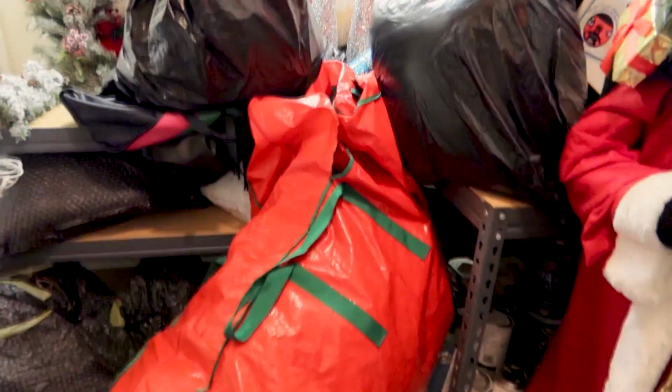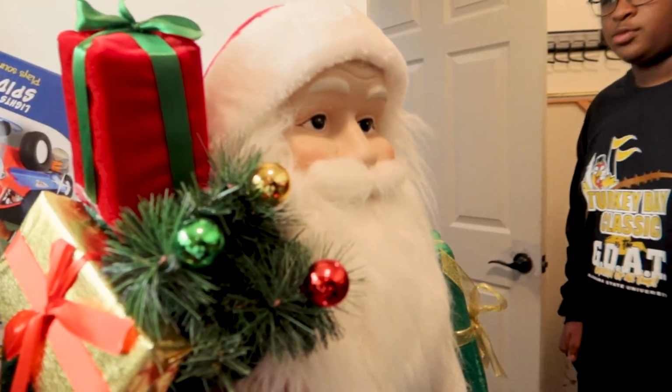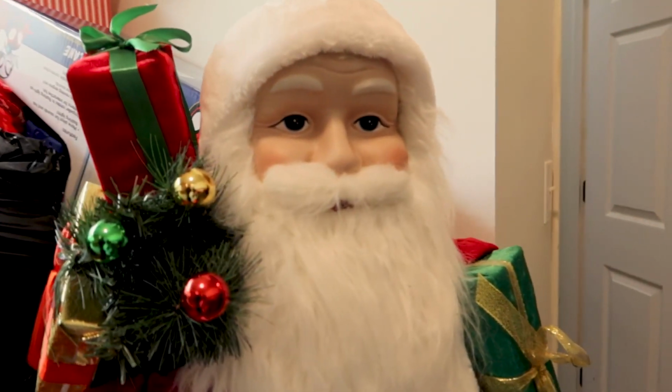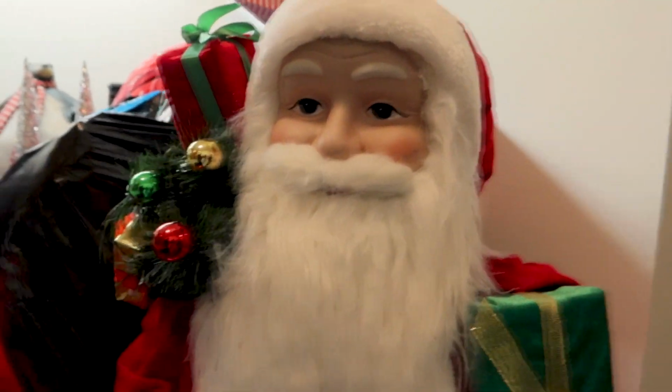So this is our Christmas room. Santa is ready to go. I tried to find a black Santa, could not find it. Did you also know that the black Santa is more expensive than Cocaina Santa? This is Cocaina Santa, so we're gonna get the stuff up and going. No. Okay. He does not agree for his likeness to be used, and I can't pay him for it.